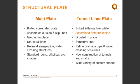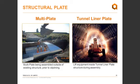So both types of structures need to be grouted in place, and they can both be designed as a structural liner, and they can be used to reline various drainage pipes, water crossings, and underpasses as well. But the tunnel liner plate also has the benefit of being able to be used in tunneling operations, which we talked about earlier. Multi-plate and other structural plate is available in standard round, elliptical, and arch shapes. And similarly with the tunnel liner, a wide variety of shapes are available, but we also do quite a bit of custom shapes to fit a wide variety of applications. And I'll show you some nice pictures of those later.